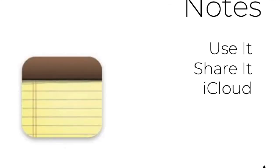So notes, instead of reaching for a Post-it note, consider using your notes on your phone. You can share notes, and again, make sure that it's backed up in iCloud.